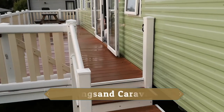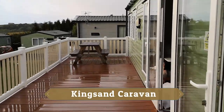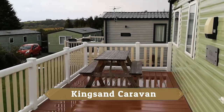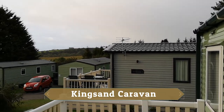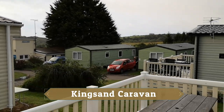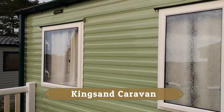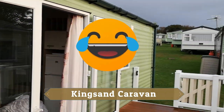Let's take a look inside our caravan. The caravan we booked was the Kingsand Caravan, and it is described on their website as a superb modern model with a central lounge area and bedrooms at either end, so it's great for couples or families that are sharing. It is packed with home comforts for a great holiday. On the deck right now, you can see there is a nice large picnic table which you could use if it was sunny. Unfortunately, when we were there, it rained a lot.